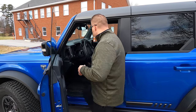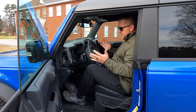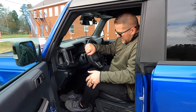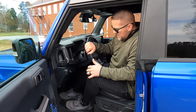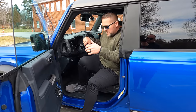But let me show you this. When I get in here at the place that I'm going to drive this, my knees are very close to the steering wheel, and to be able to get out, it's pretty tough. And I'm kind of fat, let's just call it what it is, but I'm 5'11", probably a normal-size American, and it's kind of hard to get out of here with how tight this is.